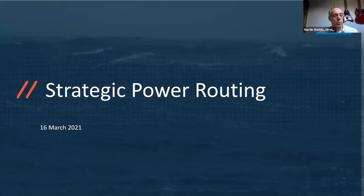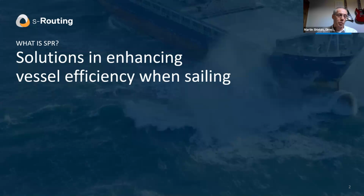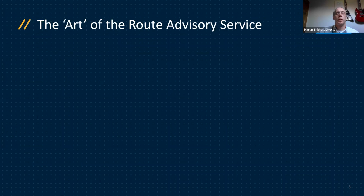Okay, what I'm going to do is very briefly go over exactly what weather routing is, or what ship routing is, and then I'm going to let my colleague Rolf Reksten explain exactly what the strategic power routing concept is and how that works. What we're trying to do here is enhance solutions in vessel efficiency while sailing. So we're trying to make the vessels more efficient, more commercially interesting to the ship operators and ship owners out there. So very quickly, we'll go over Rout Advisory Service, go over what the weather forecast is, and then we will go into the strategic power routing and the use of constant power to enhance commercial viability.